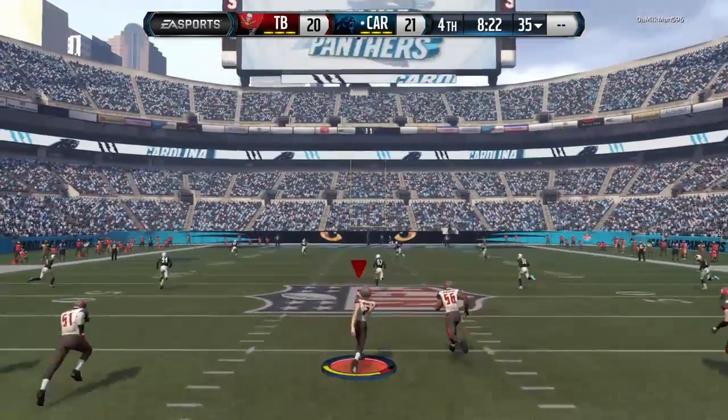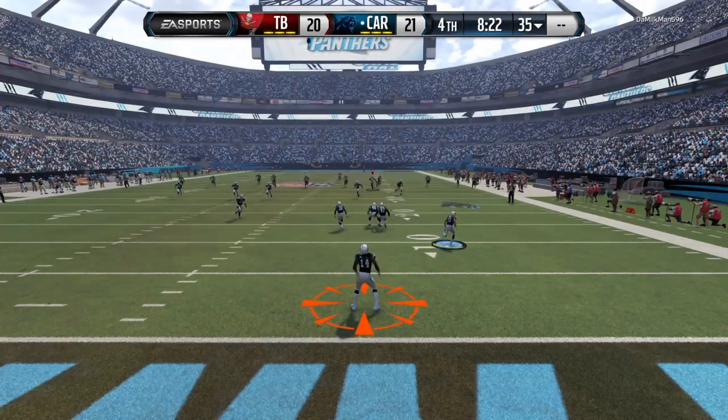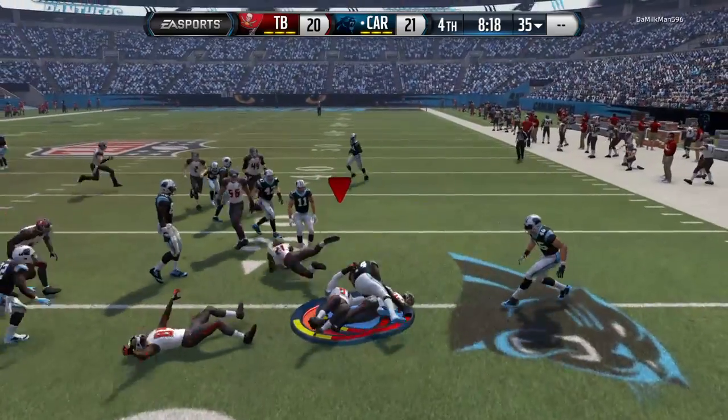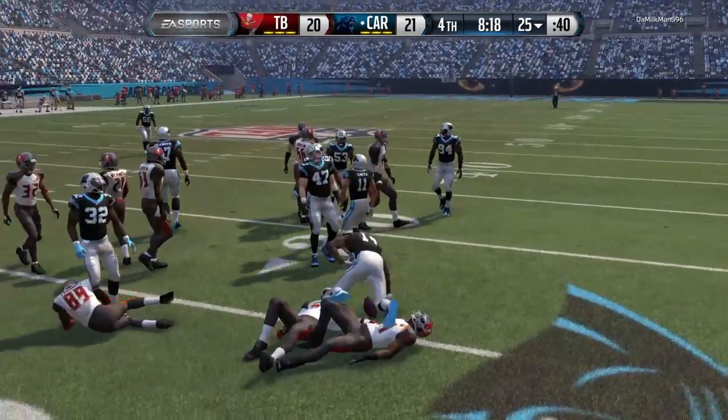Well, I have no doubt it's going to be an entertaining fourth quarter, but I thought the coach should have not tried the field goal there that time. I would have gone for it on fourth down and tried to get 7 points.